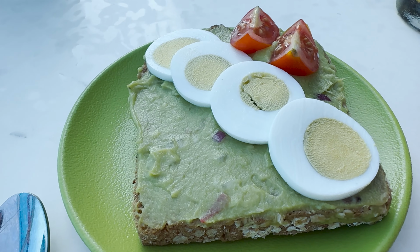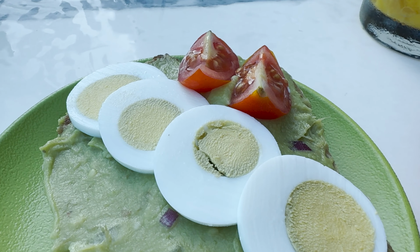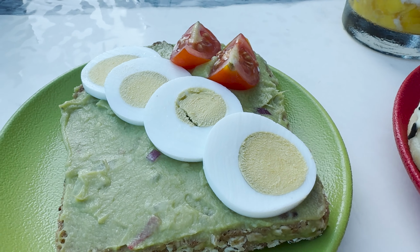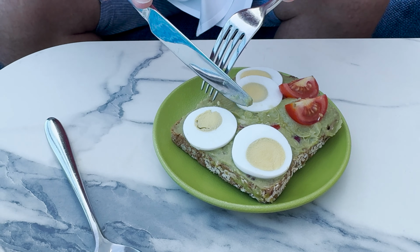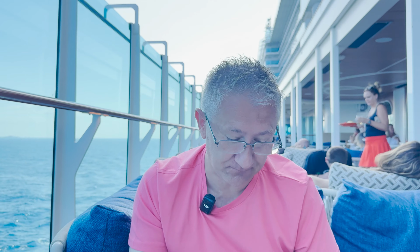So we've got a selection of items, so I'm going to start with this avocado, egg and tomato on rye bread. Looks really nice and I like avocado, so let's give it a go. The avocado on toast actually isn't toasted, it's just a rye bread, but it's still very nice. Feels very healthy and I'm enjoying it.